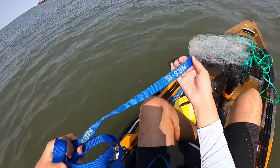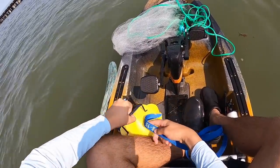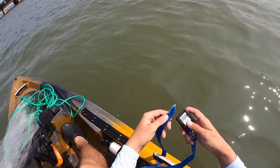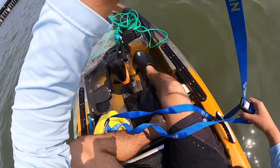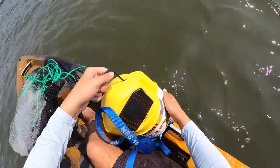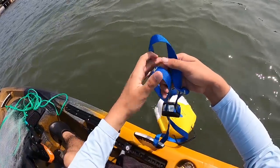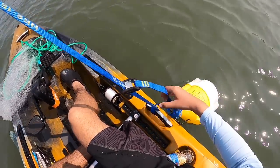All right, so here's the plan for the bucket. We are just going to put this here. I don't have a rope, but this might even be better than a rope right now. All right, so the cool thing about this bucket, there is a lock right there, and then we could just do this. They are good to go. We'll see how long that lasts. It should work pretty good.